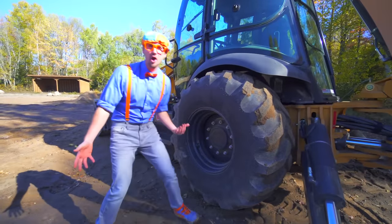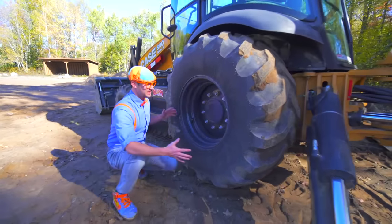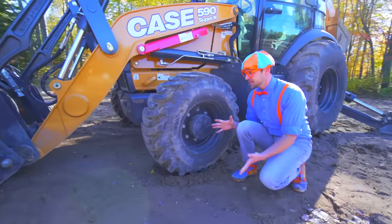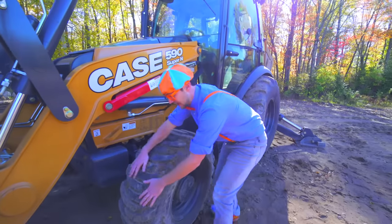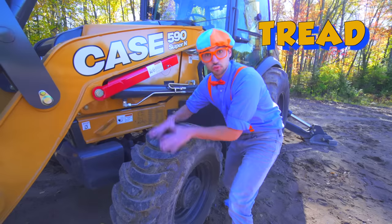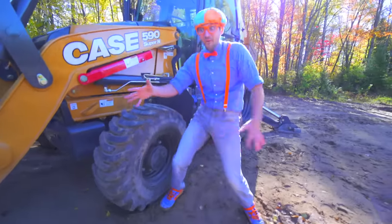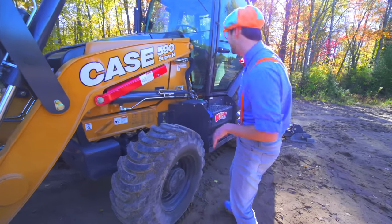Wow! This backhoe is so big! Oh, and look at what else is big. Yeah, this is a big wheel and tire. Oh, and hey, up here is a smaller wheel and tire. Ooh, look, wow. This is tread of the tire. And tread is used so then when it spins, it doesn't slip and slide. Whoa. I'm sure dizzy.